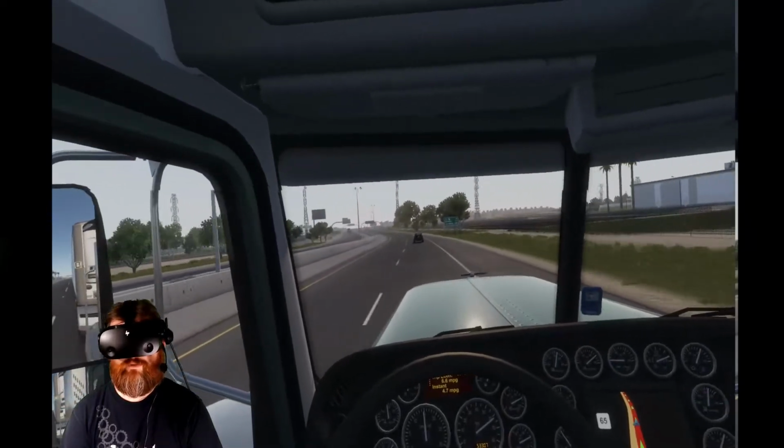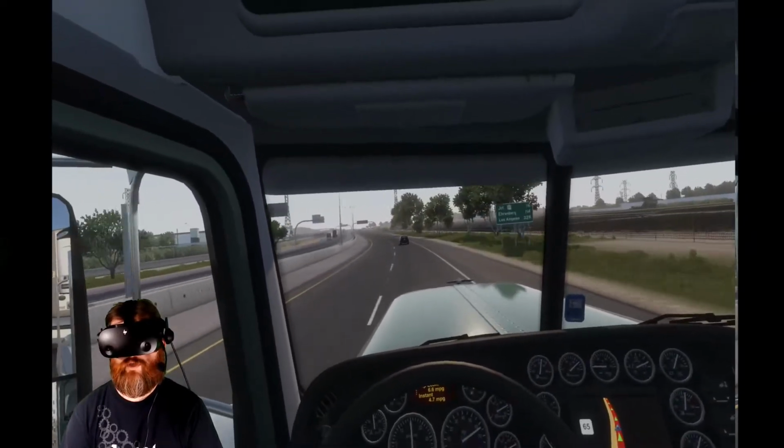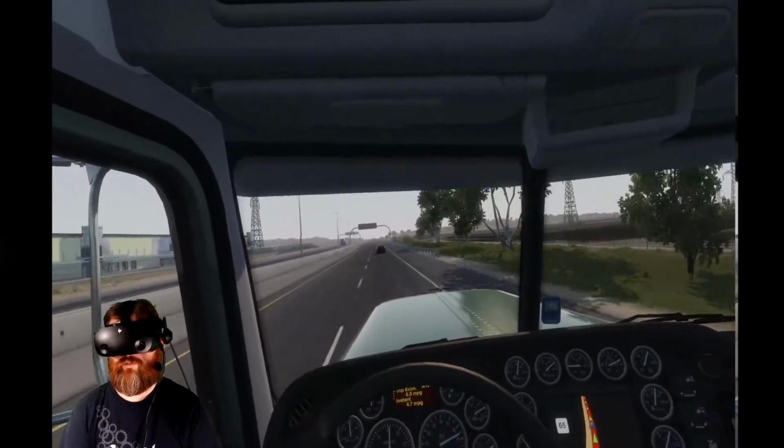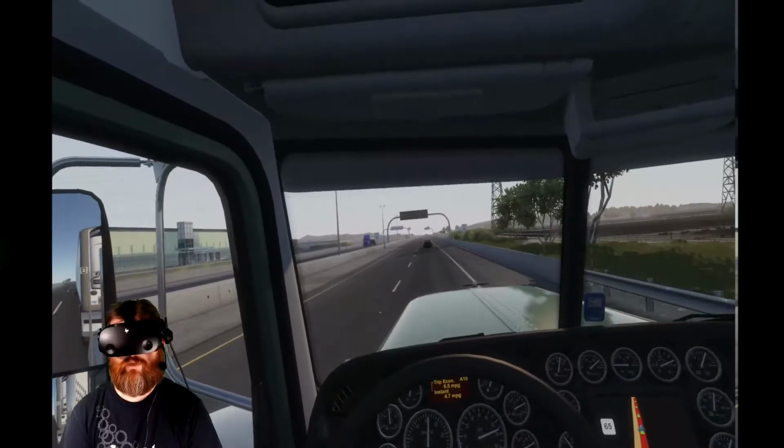Even like a 1080 Ti or a 2070, I'm sure you'd have to lower the res maybe to 1440, but you could probably bite off quite a bit.